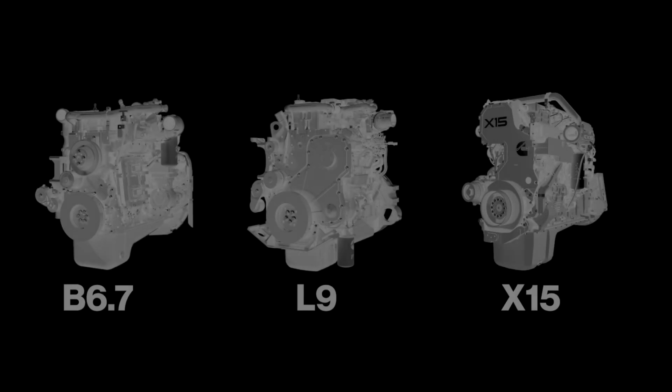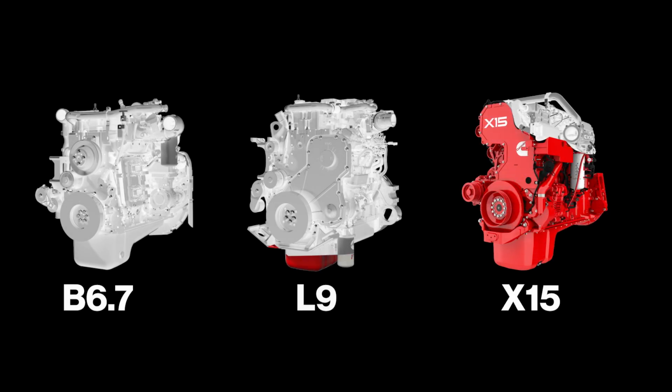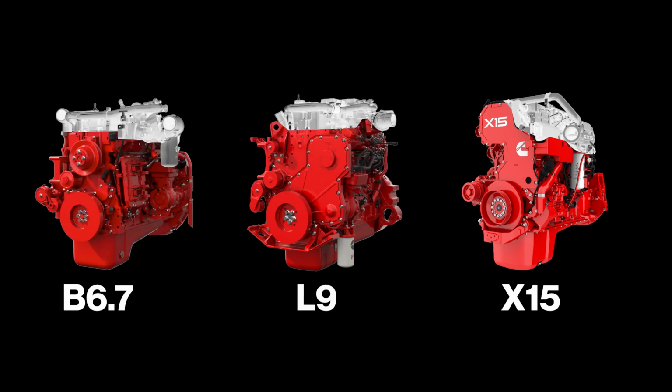Parts commonality is another key advantage of this new technology approach. Our engineers wanted to design products that reduce carbon emissions without the steep learning curve in terms of adoption. Whether it's built on the X, L or B series platform, these new unified products will have 80% parts commonality and look and feel familiar to customers and technicians.